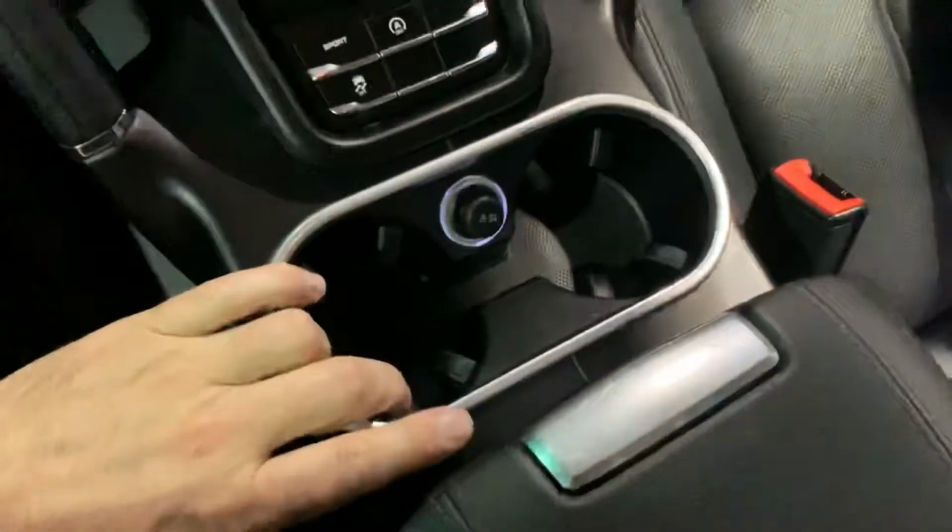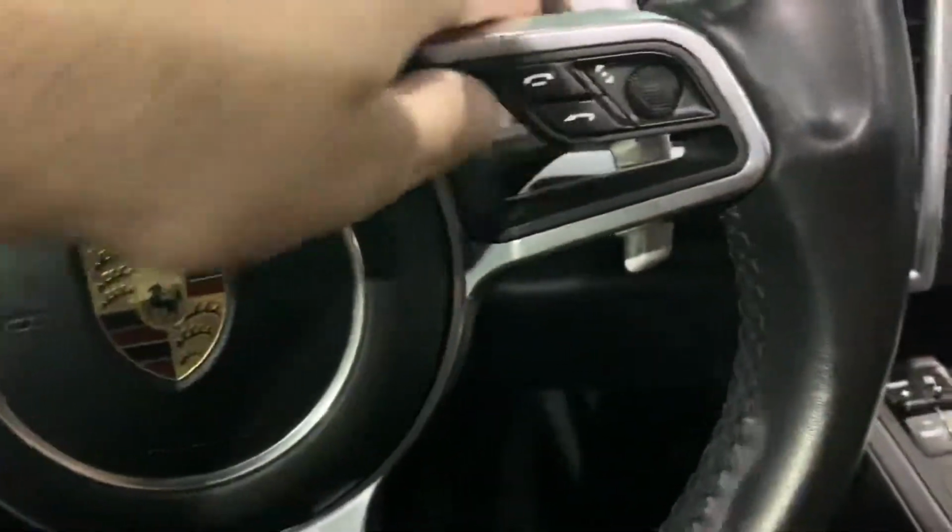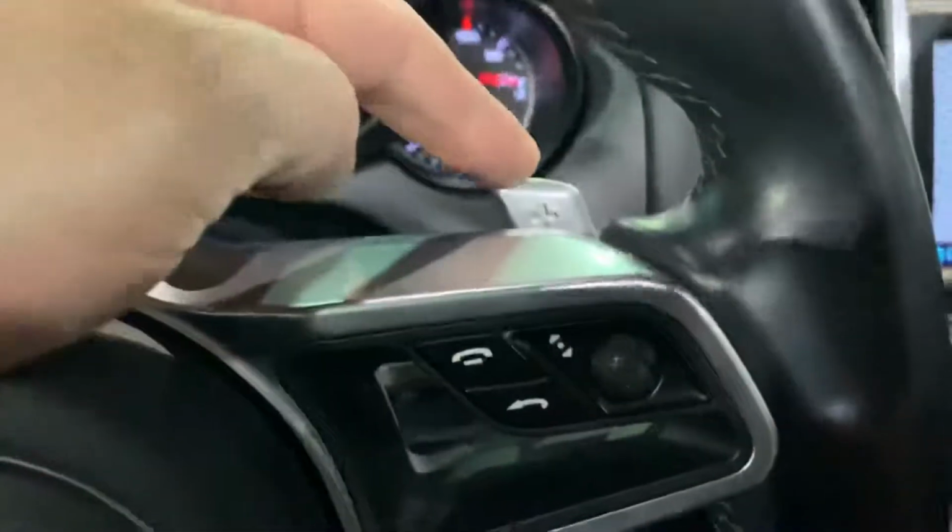So here is the sunroof. That's a huge sunroof. Interior is absolutely perfect, super clean, no smells, no odors, non-smoker. On the steering, there are all the controls, including the shifter as well.